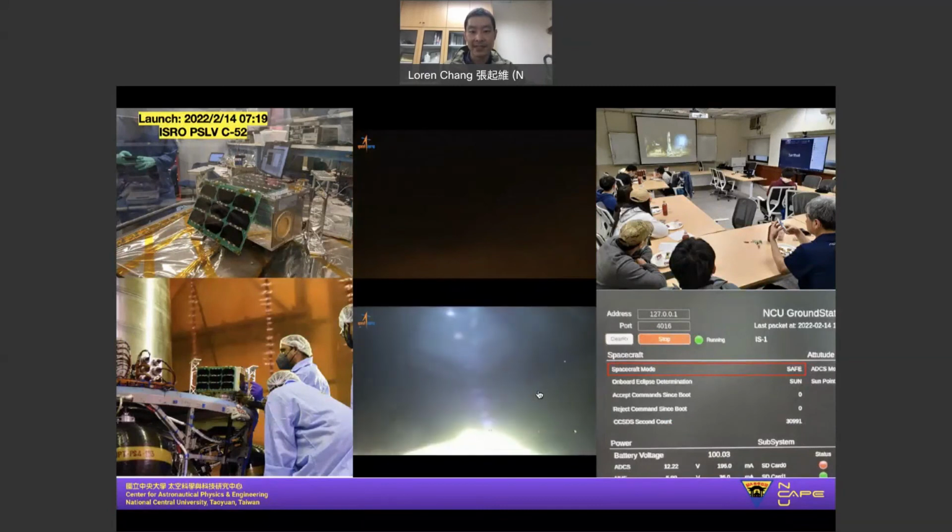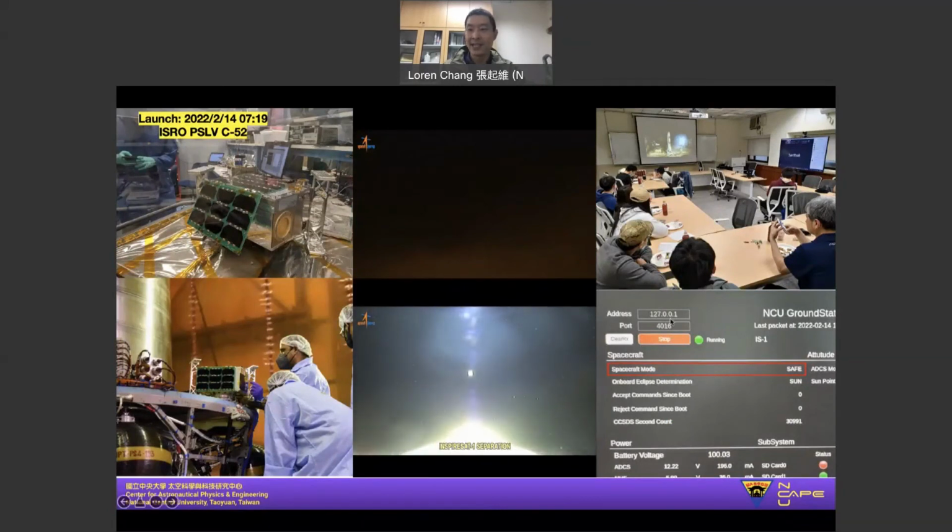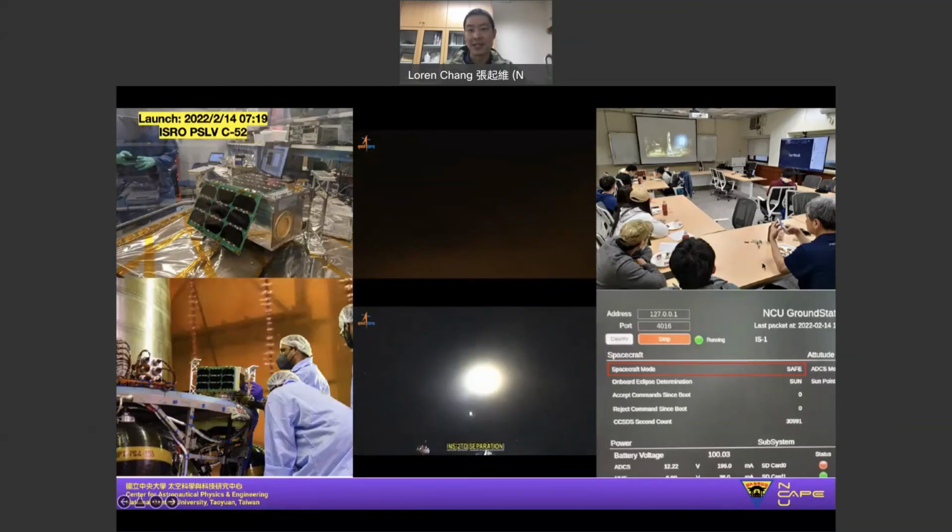And you can see the deployment of InspireSat-1 over here, considerably faster. So again, this launch took place during the early morning Taiwan time. So this is our breakfast launch party. And thanks in large part to the experience from IDEASSat, this time establishing communication with InspireSat-1 was much, much smoother compared to IDEASSat.